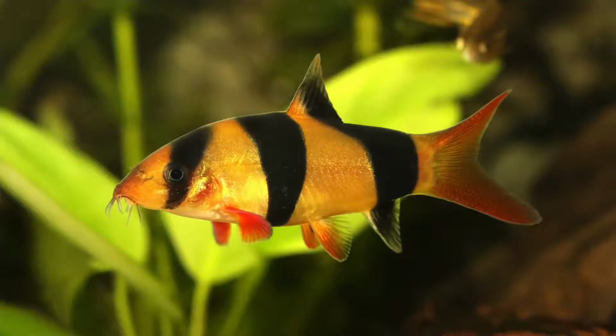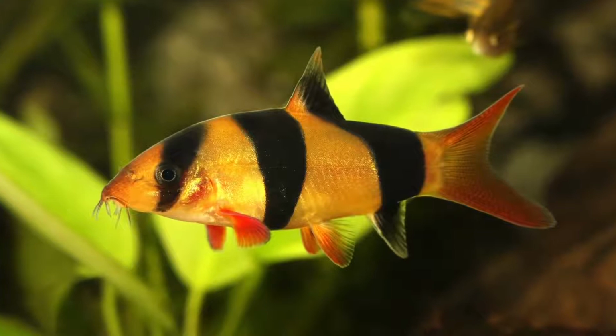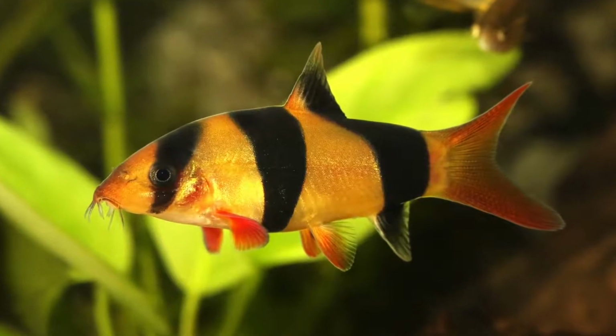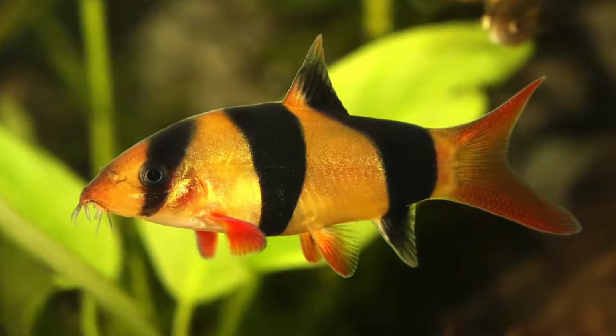Clown loaches will be all over the place in your tank, scavenging everywhere for food. They'll sift the substrate, sneak behind little decorations, and generally do a great job picking up messes. If only teenagers worked like that.